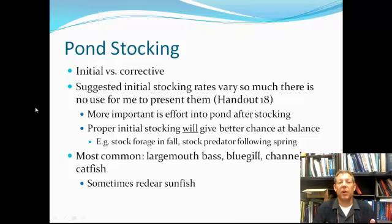There's just too much variability there. There's too many things that can change, and the experience is that no matter what, you've got all these ponds where people supposedly are trying to stock in a proper way, and they still all go out of balance. So I just think that you need to convince people that we have a kind of rule of thumb, a general idea of what we should stock initially. The most important thing, though, is what you do every year thereafter. Now, proper initial stocking will give you a better chance at balance. So you can be smart about this.